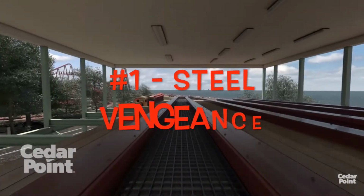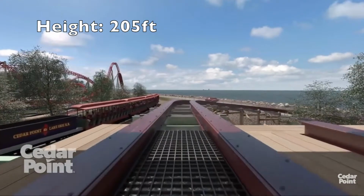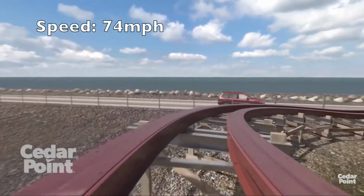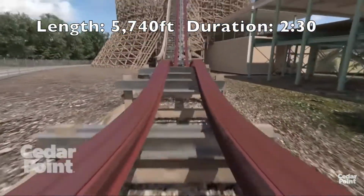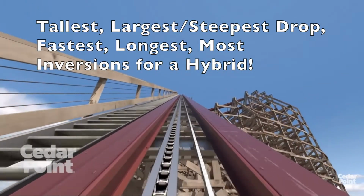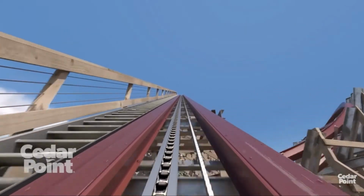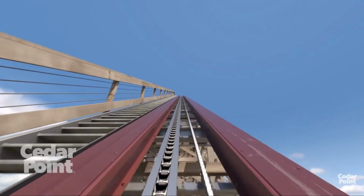So let's find out what number 1 is. And at number 1, of course, it's Steel Vengeance. Some people prefer the Energylandia Hyper because it has a lot of variety of elements. And some people think that Steel Vengeance can get a little repetitive since it's so long. It just has tons of bunny hops and overbanks and then inversions back to back. But honestly, I don't think that's a problem because RMC has always worked with that formula, and this is just an expanded version of it.